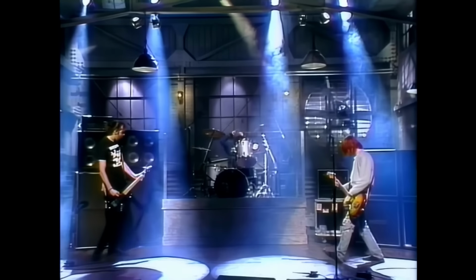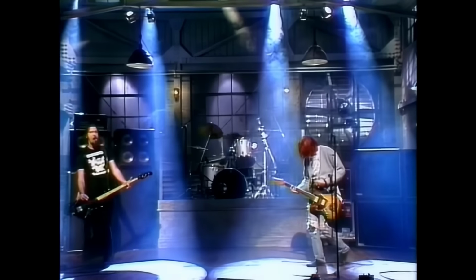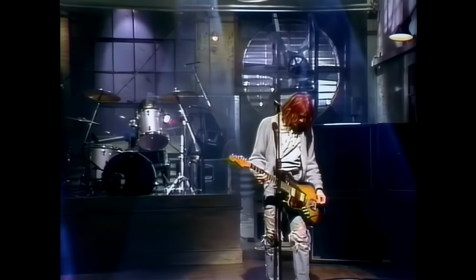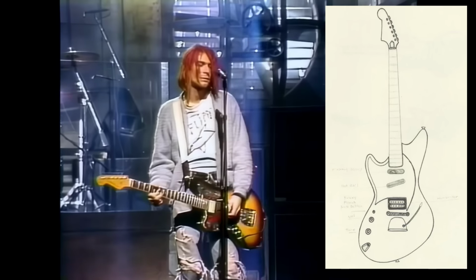There is one more guitar from the Nevermind era that deserves separate attention, the one that was custom built for Kurt Cobain by Danny Ferrington. As the story goes, Danny met the band backstage after their SNL performance in January 1992. He stayed in touch with Kurt while the band was on tour in Australia, and Kurt sent him drawings of how he wanted the guitar to look via fax.